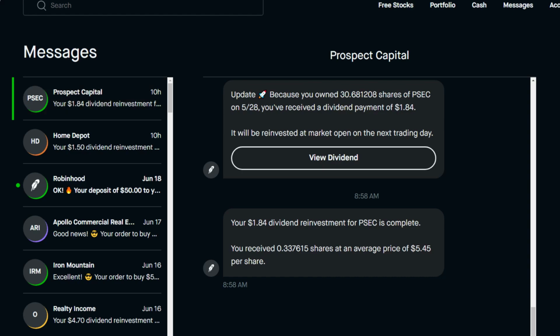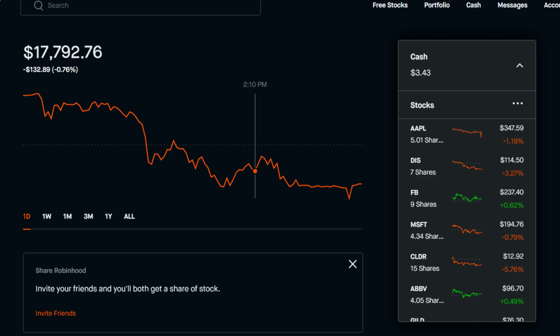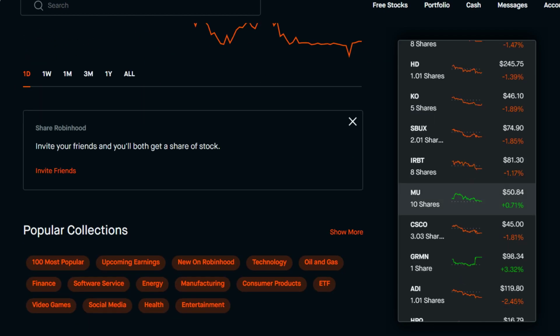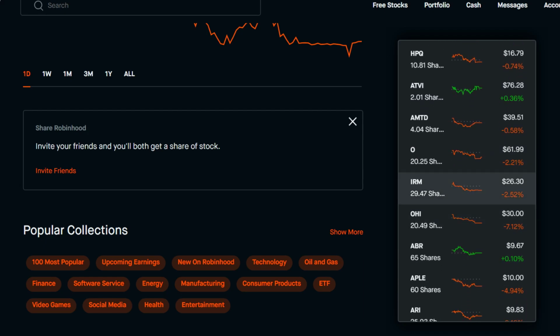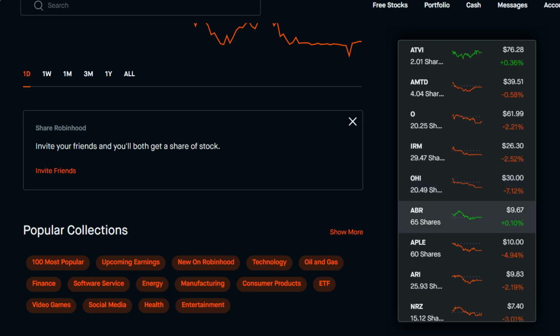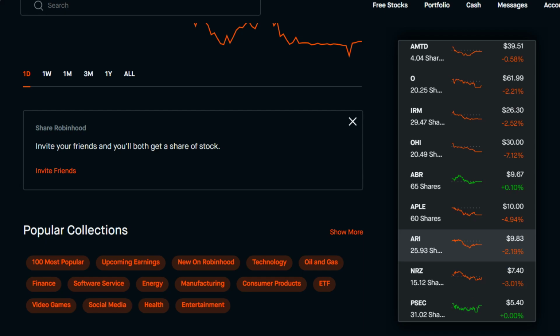So looking real quick at ARI, we'll look at ARI and IRM as well. You see Iron Mountain here on your right, 29.47 shares, and ARI we have accumulated 25.93. Definitely looking on picking up more of that as well. One that I'm definitely a big fan of, and I'm pretty well below cost basis.